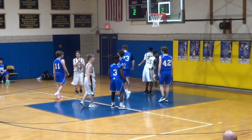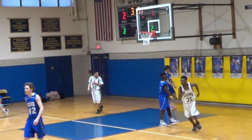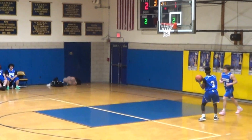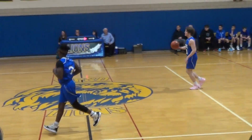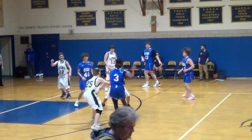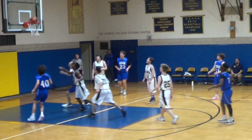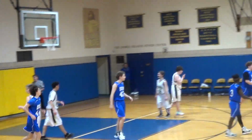Dave. Ball was last touched by WPSD, so the Chesapeake Chargers will gain possession here. Caden will bring it up for the Chesapeake Chargers. Hayden finds Josh. Josh back to Hayden. Hayden being patient, swings it over to Josh. Josh back to Hayden. Hayden set. He takes it. The shot won't go.